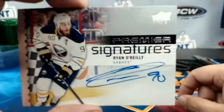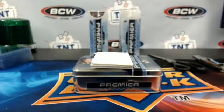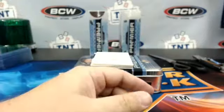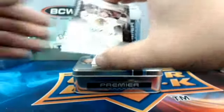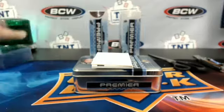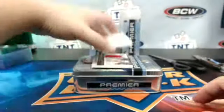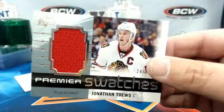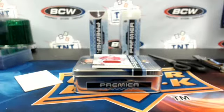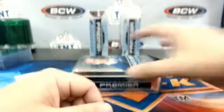We got a Premier Signatures going out to the Buffalo Sabres, Ryan O'Reilly. O'Reilly Auto Parts. We got a Premier Signature going out to the Chicago Blackhawks, number to 25, Patrick Kane. And we got a Premier Swatches, Jonathan Toews, number to 25 as well. And we got a jersey, $1.99, Galchenyuk, MTL.